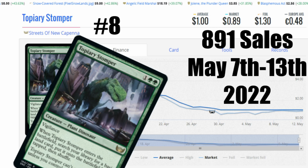891 sales. But I think he may trend up as high as a couple of bucks if he sees a lot of play in a lot of decks. So keep an eye on him. I want to see where he heads. I'll be following him closely over the next few weeks to see how he ends up in Standard.